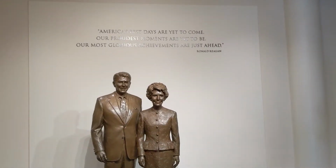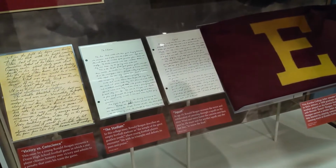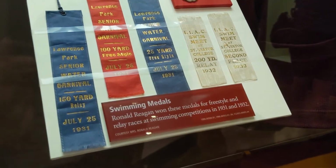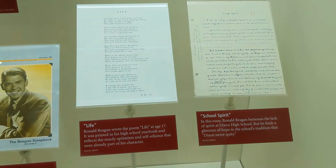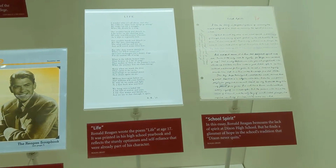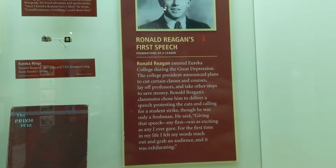So when you first enter, they have these life-size statues of Ronald and Nancy Reagan. And then some of Ronald's high school accomplishments and sports ribbons as well. And this is making me feel incredibly unaccomplished, but a lot of swimming medals apparently. And then more of the kind of early stuff that he had done, including, again, some more school speeches and poems that he had written while here in his first speech as well, are all here in this cabinet.